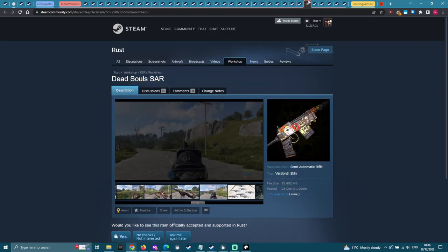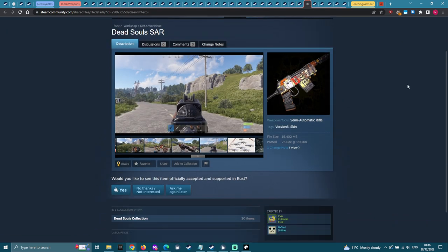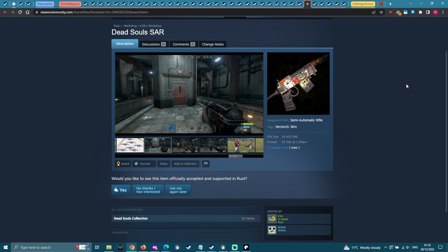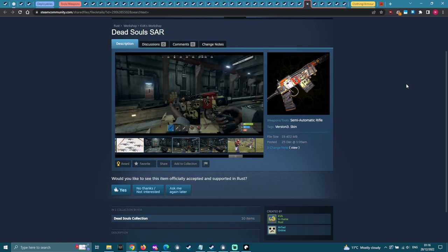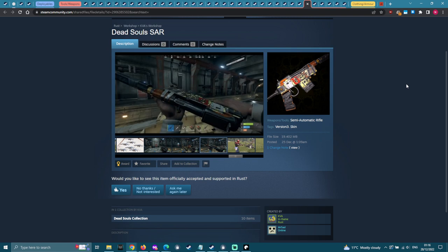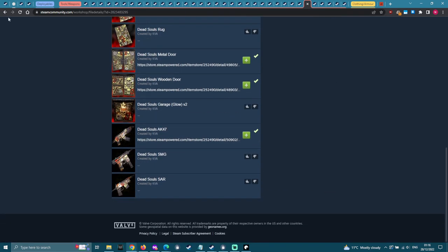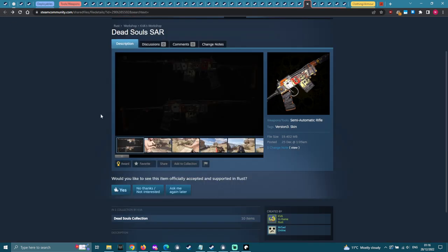Now we're going to take a look at the likes of the Dead Souls SAR. Dead Souls has been quite successful recently. There have been a fair few submissions this past 2022. We've seen deplorable skins, we've seen an AK skin. Could we potentially see some more weapon skins being accepted? We recently showed off the custom SMG, didn't we? And, well, now we've got a SAR in front of us. Could we maybe see some more Dead Souls? The votes are in your hands, gentlemen. Vote yes or vote no.